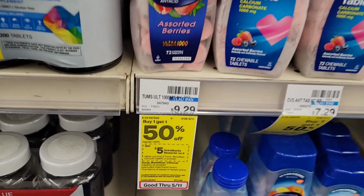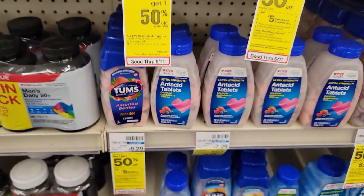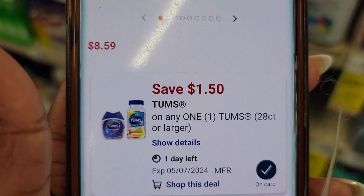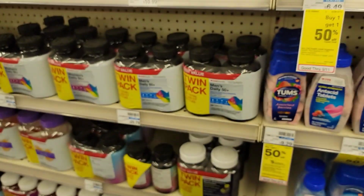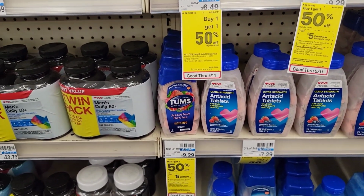So the deal: when you buy one, get one 50% off, and when you buy any two, you get a $5 extra buck. Now, we do have a $1.50 off, and sadly, mine ends today. Don't know about y'all's, but mine's in today. So I'm gonna grab two of those, right?